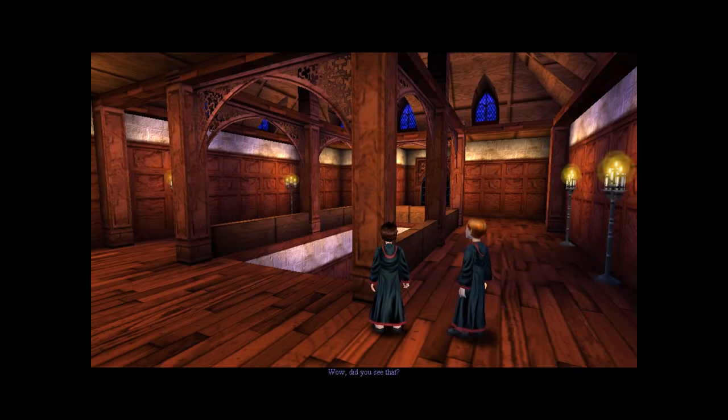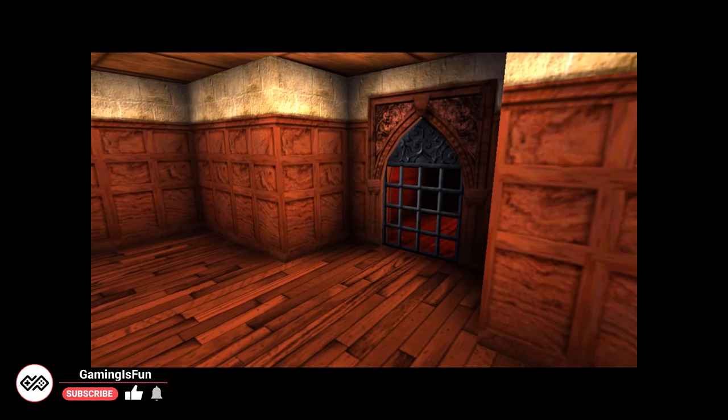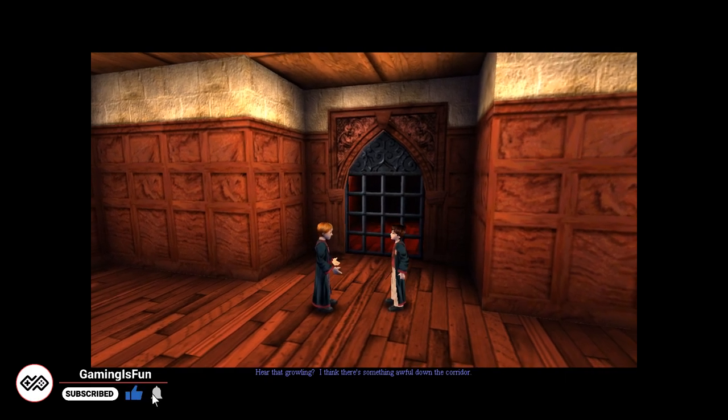Wow, did you see that? Professor Snape just came out of the forbidden corridor. He's limping quite badly. Come on, Harry. Let's take a look before Filch comes back. Hear that growling? Oh, I think there's something awful down the corridor.